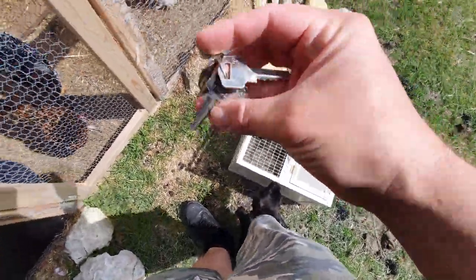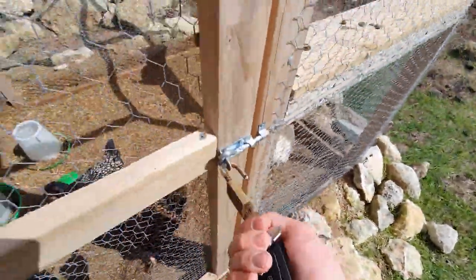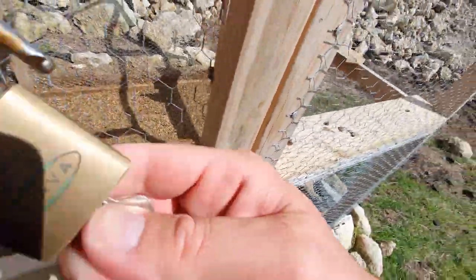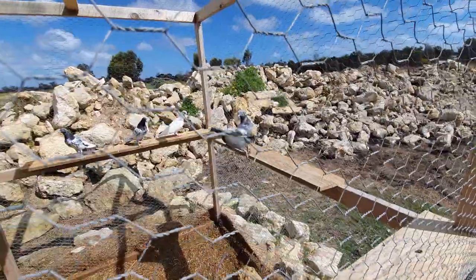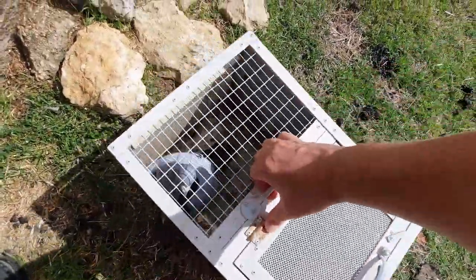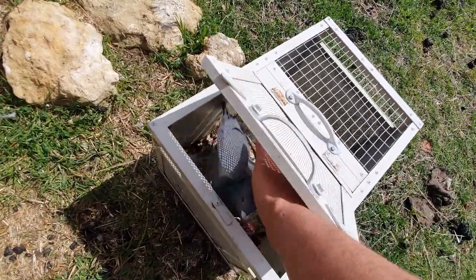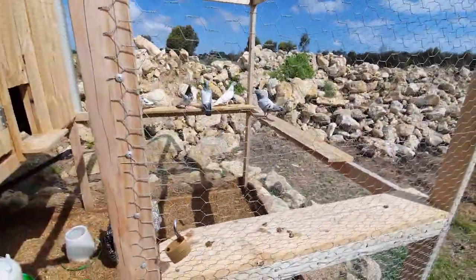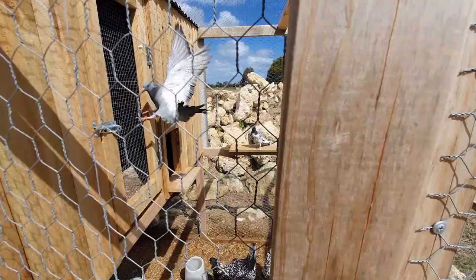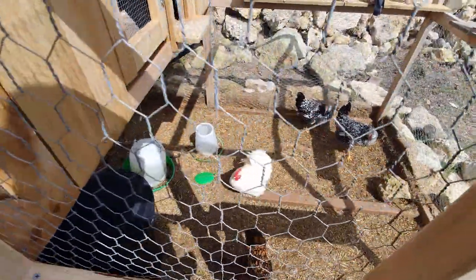The little puppy's curious to see what's going on. Come on. But everyone seems pretty happy. He's like, oh, he wants to come out. Come on. You ready? Let's see what happens here. Hard trying to do this one hand. Oh, still got to get used to being in here.